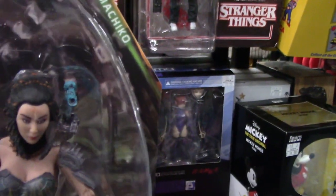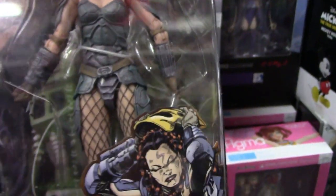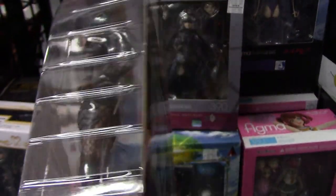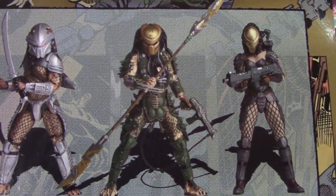She's got the plasma caster right there. There's her face. There's Machiko. I don't know if I'm going to get her or not. I'm debating to pick her up, but I'm not 100% sure. I'll kind of surprise you guys at the end of the video what I actually pick up at Tate's today, but I'm not entirely sure.